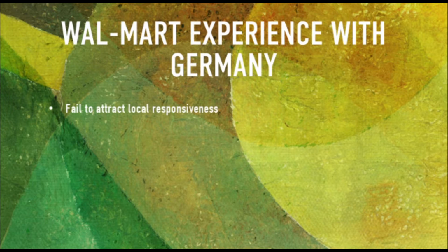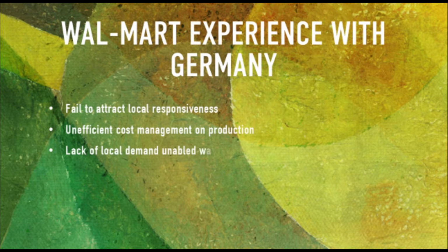When Walmart entered the German market, they faced strong price competition from their rivals and tried to customize their products without fully understanding the local demands and needs. This resulted in a higher cost of production, and Walmart had to exit the German market because they failed to create local responsiveness.